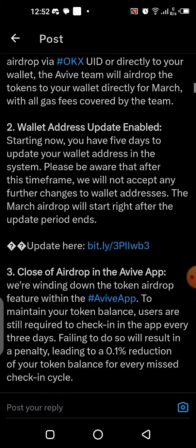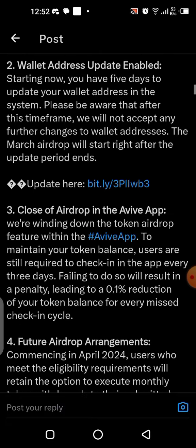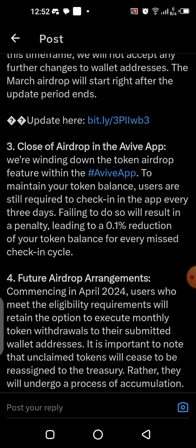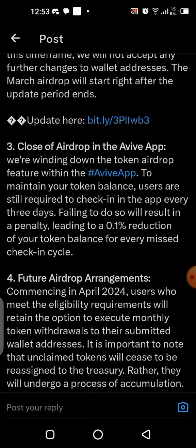Now this update is only going to be for 5 days. After these 5 days, starting from today anyway, I think we have 4 days left now. So after these days, you won't be able to update your wallet anymore. If you are seeing this video right now, you should do this very fast before the 4 days are over. Do this if you mine Avive and you want to really collect all your tokens from the app into your wallet. You need to do this quickly.